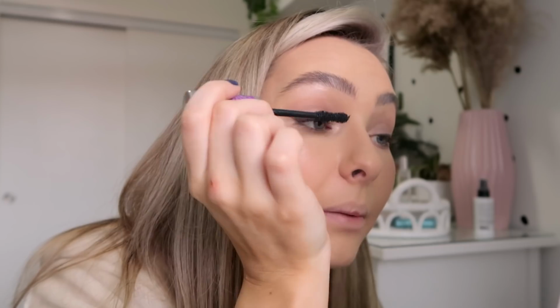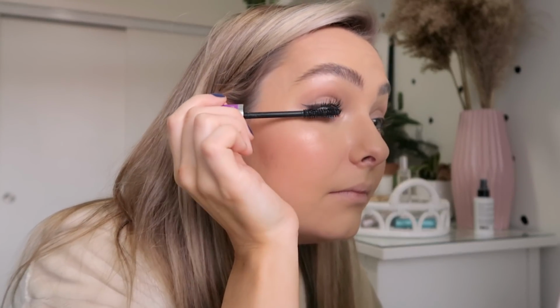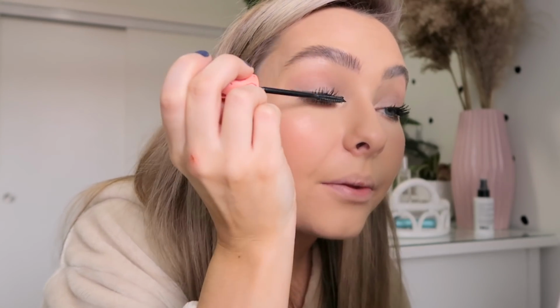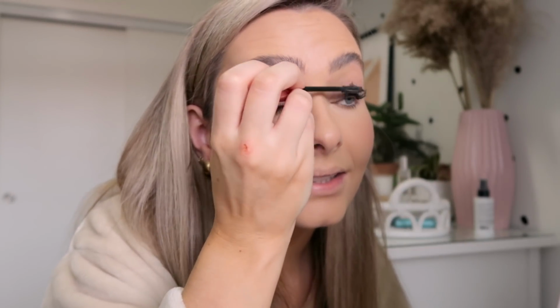For mascara, I've now moved on to my second tube because I found another one in my stash of the Falsies Lash Lift from Maybelline. This stuff is so good. I went through the other one super fast, so I'm happy to have a backup. And then I always go in with the Roller Lash from Benefit as my secondary mascara to separate the lashes and curl them a little bit more. It truly doesn't matter what mascara I'm using. I always go in with this after because I love it and it does such a good job.